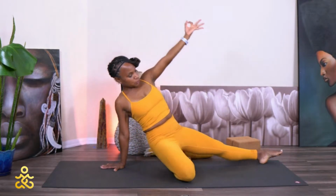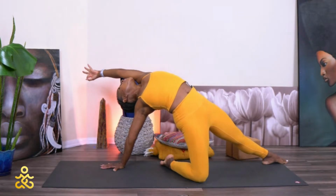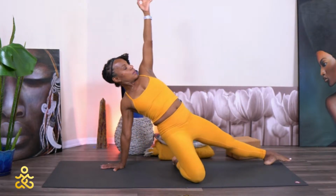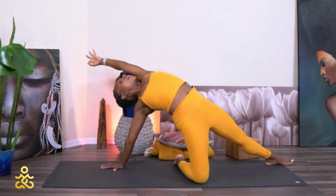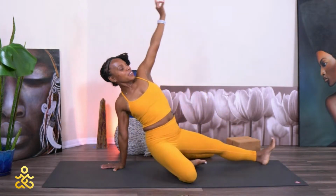Inhale to lift and reach. And exhale to lower down. We'll do 1 more. Inhale to lift and reach. And then exhale to lower down.